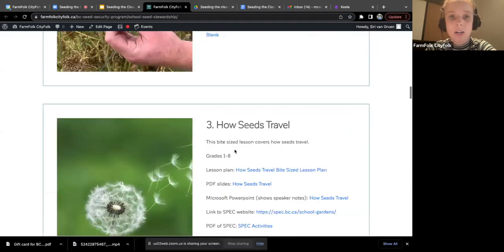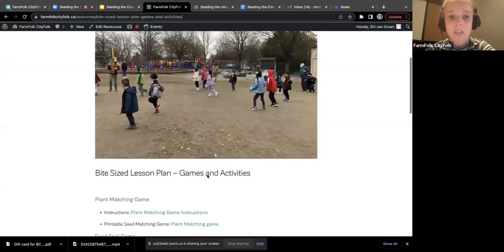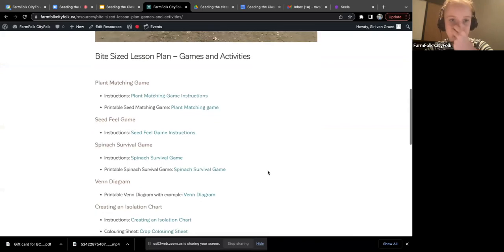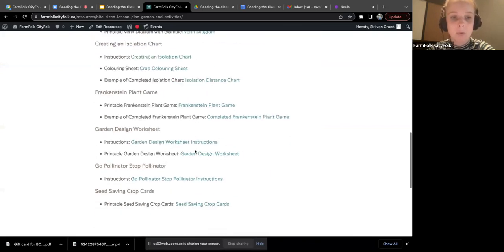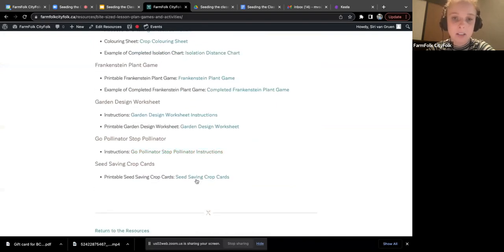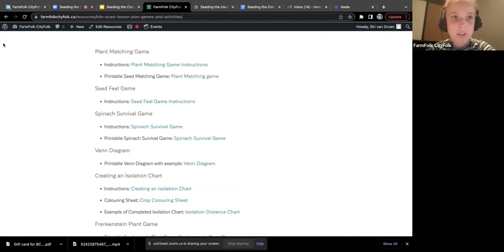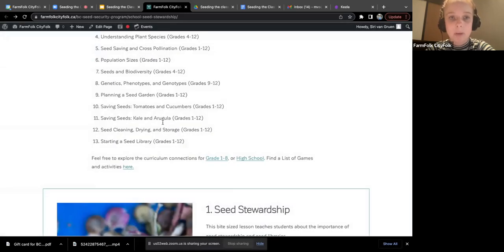And then we've also got, in case you're just interested in the activities, a list of games and activities, all in one place in our resource section, which is quite nice. We've got the instructions and then the printable games in case you're mostly interested in that. You can see our seed saving crop cards. We worked with Farm to School BC on these. But yeah, everything is totally printable, and we've tried to upload in multiple formats.